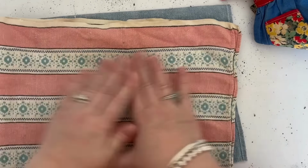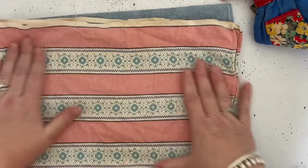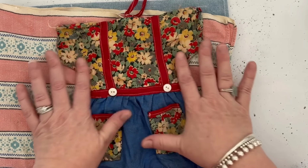And I found this right at the start, so I was very happy about that. And then also, comment or tell me what this one is. I have no idea. I really like the fabric. It's little overalls and it's kind of stuffed at the end. I thought maybe a peg bag.